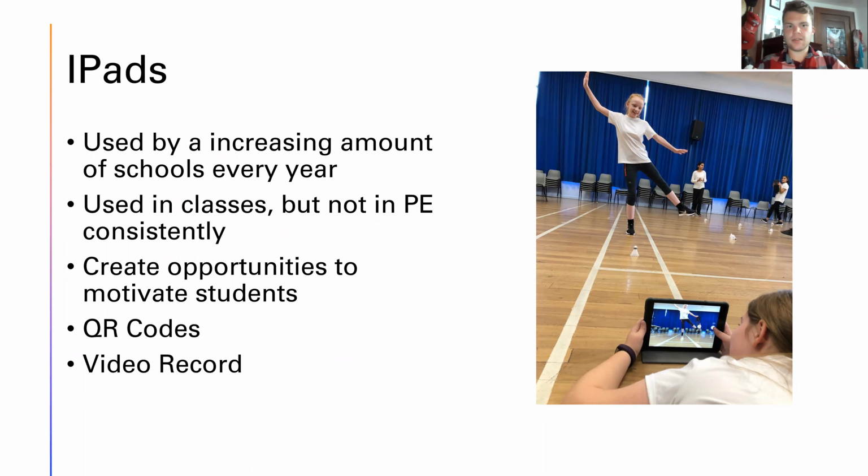So first is iPads. Since iPads are already being included in schools so much more these days, a lot of students just get them. I didn't get it back then, but as I've been substitute teaching, I've been seeing it more and more. It's used in classes to help education, where they can write and do a whole bunch of things. But it's not helpful in PE, not because it couldn't be helpful, but because some teachers don't even know how useful it can be, and it's not implemented very often. So it could create opportunities to motivate students through recording and QR codes and different apps that we'll talk about.